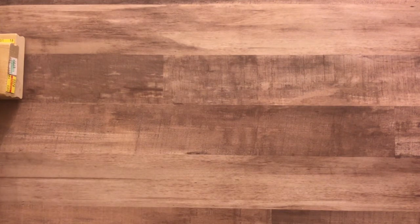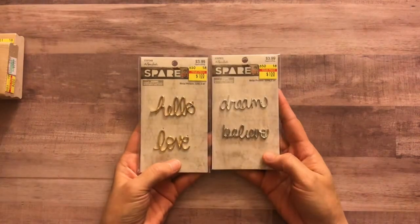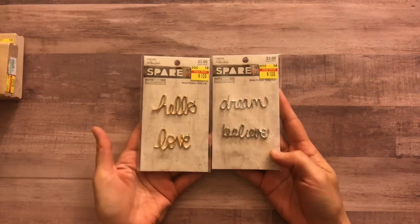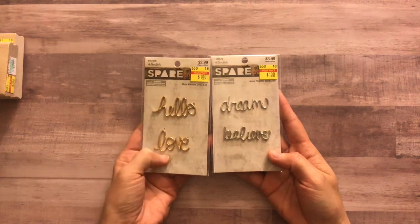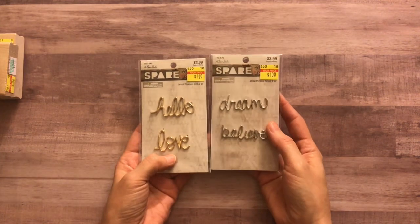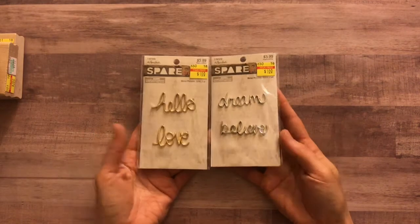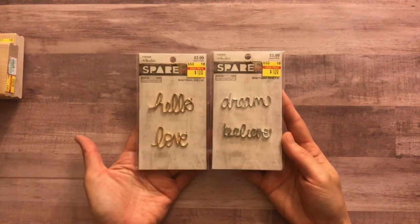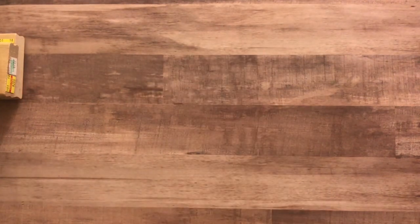Also, I picked up some spare parts, and these were only $1 a piece, and these are the metal phrases. So I got one in the gold that says hello and love, and then one in the silver, it says dream and believe. And they had other ones, but these are the ones that I just picked up. So $1, you cannot beat that.